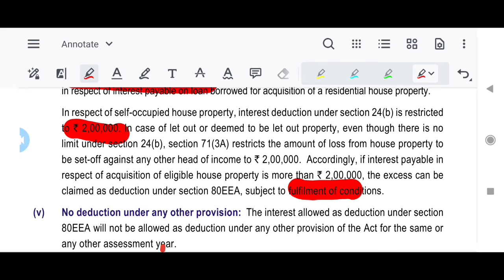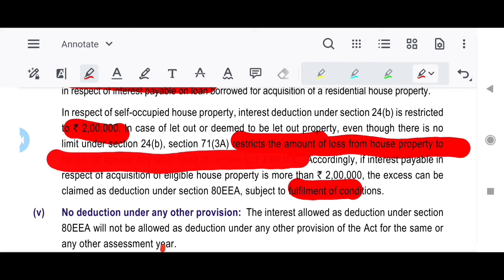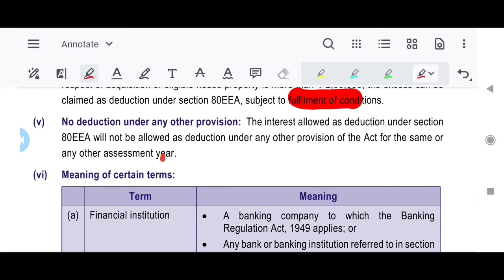Because there is a restriction under Section 24B in case of the self-occupied property, the loss can be a maximum of 2 lakhs. This restricts the amount of loss to be set off against any other income to 2 lakhs. No deduction under any other provision. The interest allowed as a deduction under Section 80EEA will not be allowed as a deduction under any other provision of the Act for the same or any other assessment year. So, they have said that you can claim it either under Section 80EEA or under any other section of the Act.